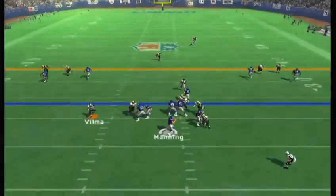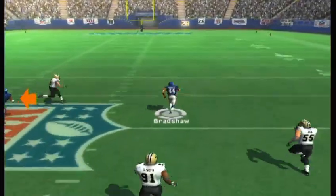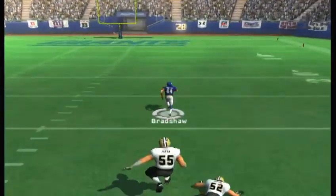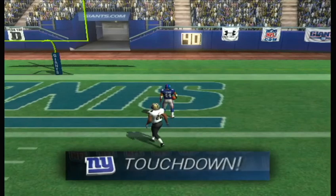Williams goes with a 4-man front. Throws it right to the back. He has room. The 40. Midfield. The 40. The 30. The 20. The 10. Touchdown, Giants.